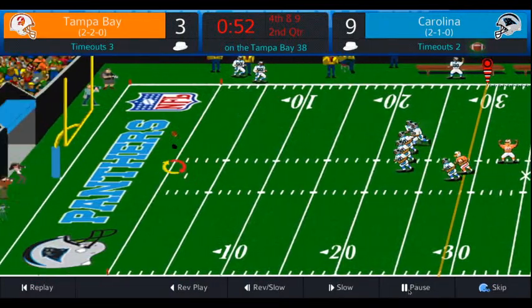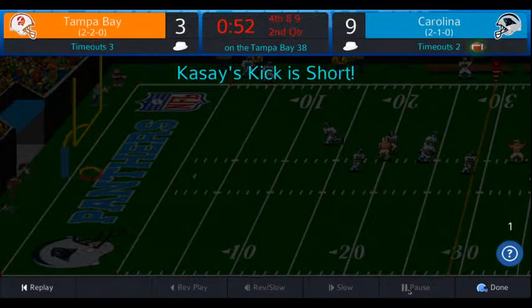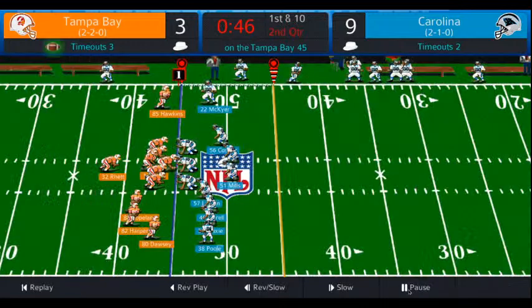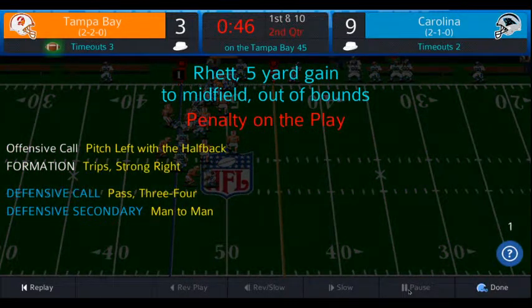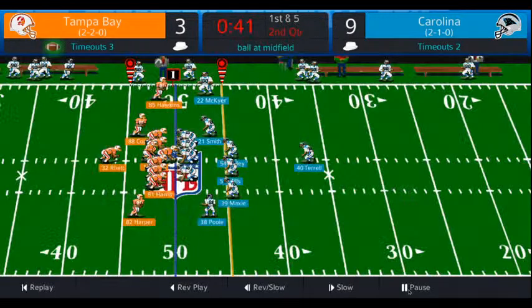Is he going to keep this? No, this time not enough leg. As he misses that attempt. Still Carolina 9, Tampa 3, but now Tampa's got the ball in good field position as they come out with trips to the bottom of your screen. Hawkins to the left, to the top. There's a flag. Looked like encroachment again by the Panthers. Offsides once again. Man, they've been doing that time and time again.